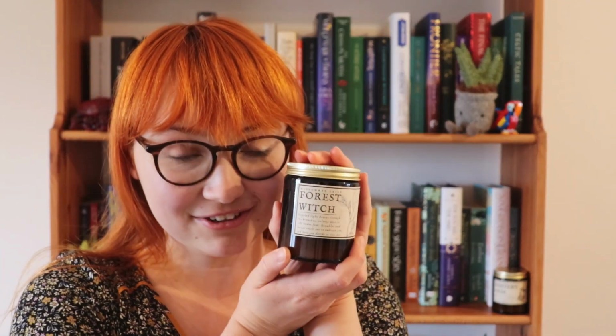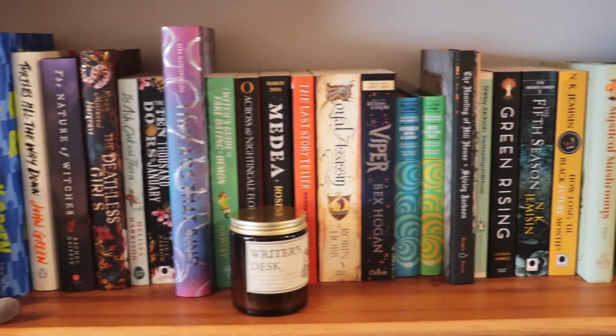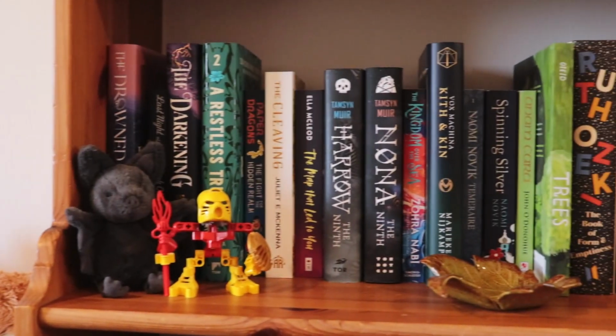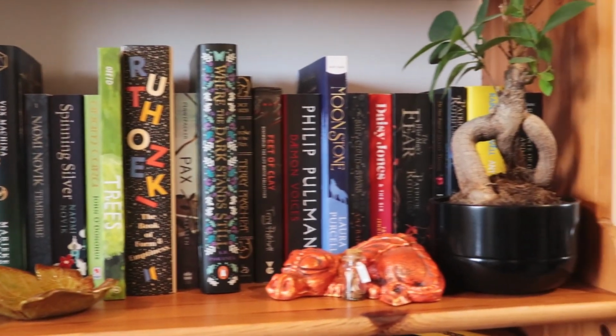I have a few candles. These are my favourite candles. They're by someone called Midsummer Child and they do bookish themed candles and they're all like soy wax and good ingredients and they smell delicious. They have some Lord of the Rings themed ones. This one is Forest Witch and I also have a writer's desk one that smells like coffee. We have a cute little fairy dish down here and one of our Jellycat bats. We have several. Also, one of Chris's Bionicles.